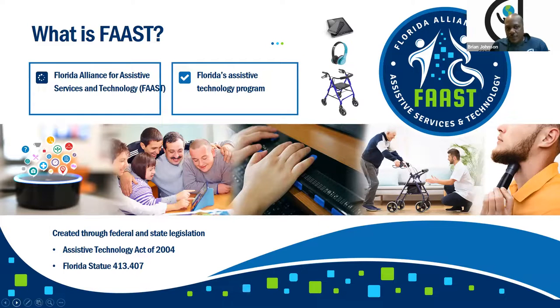For those of you who aren't familiar with FAST or may not know what it is, it's been funded through the Assistive Technology Act of 2004, and that's the statute that governs us. Essentially, summarizing FAST in a nutshell, it allows for the demonstration and learning about what technology is available to assist someone with the activities of daily living, which also encompasses employment. So it could be any type of activity of daily living where you may need to use or demonstrate some assistive technology. You see some examples here on the screen that will help somebody in their day-to-day living.